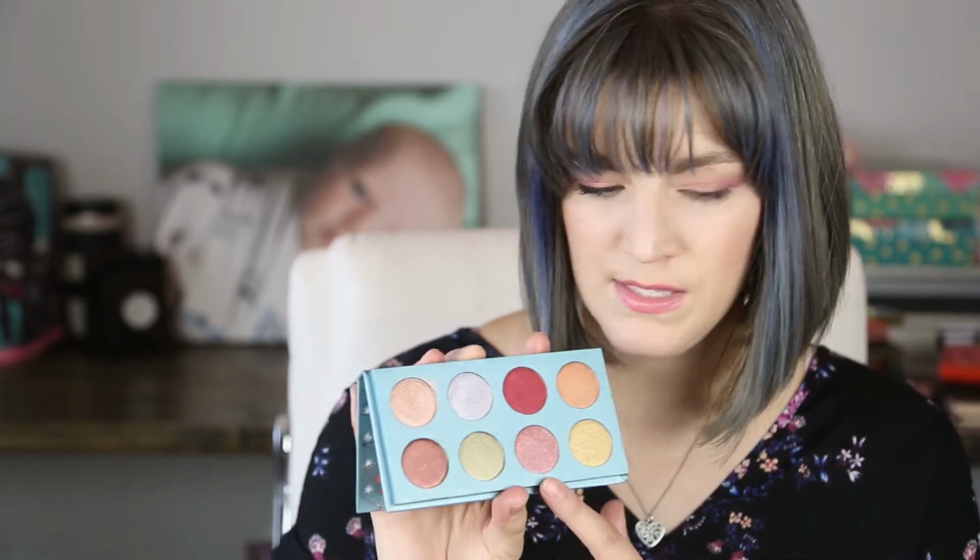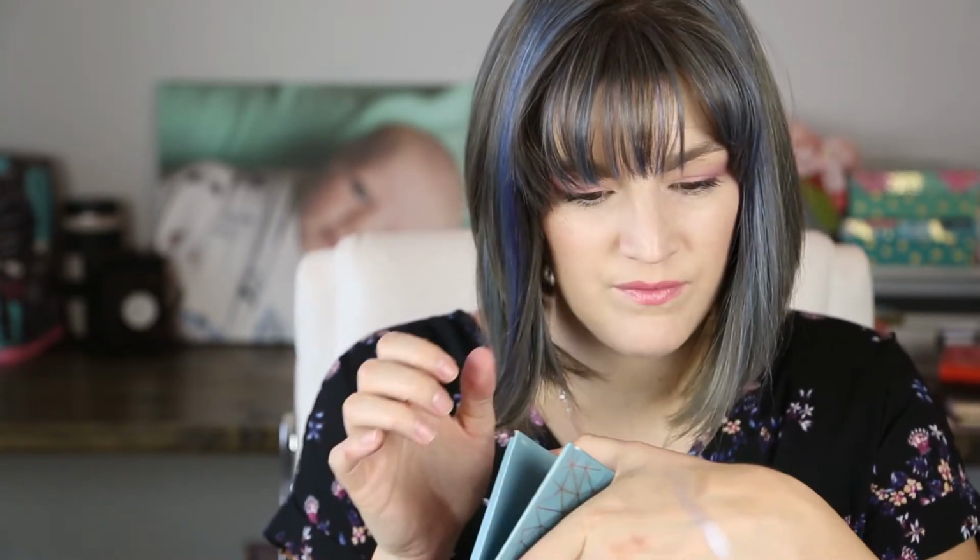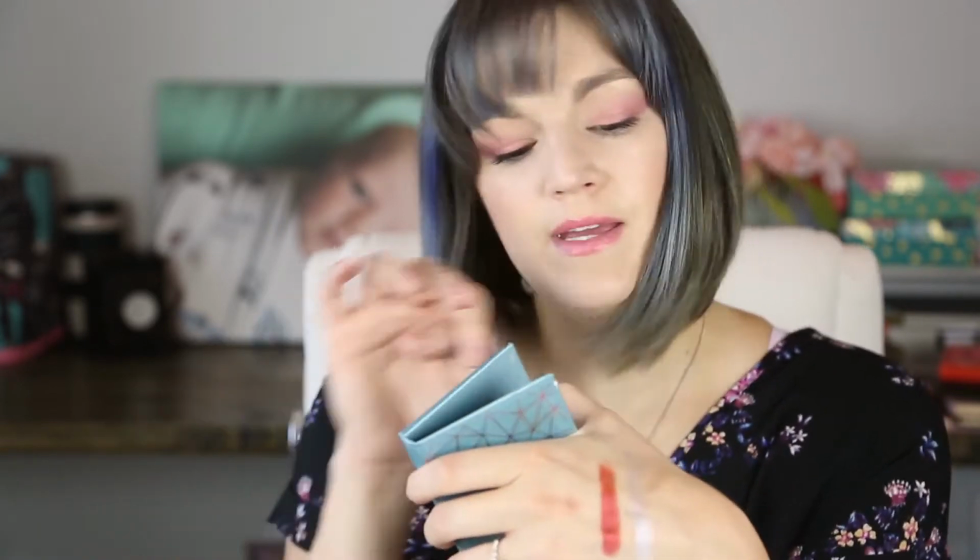Not a single one. So this pink one maybe. The pink one's nice, but I mean, look at it, it swatches beautifully. But I'm not gonna wear this one. This one's a little bit too red for me. I don't like red a whole lot, and then that one didn't swatch well. And I don't wear gold. Gold is just not my color.